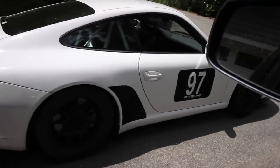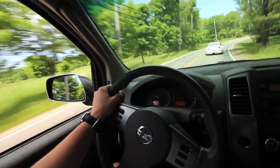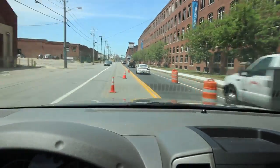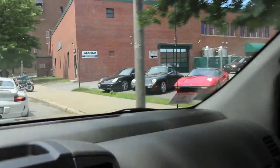I don't know if I can drive an automatic. Race car, bro. Just whipping it in the Nissan truck. Oh, hitting that pink VTEC, bro. I think all the Porsches out in front, probably a dead giveaway. We're here.